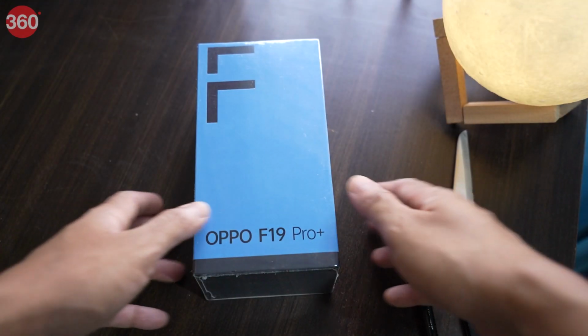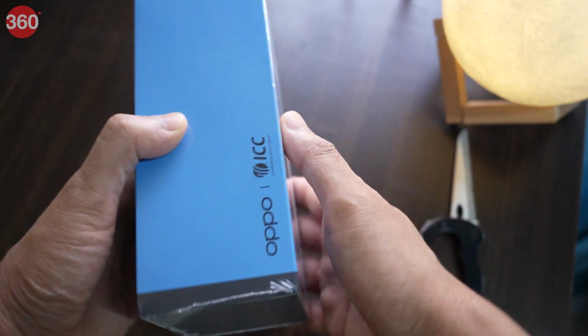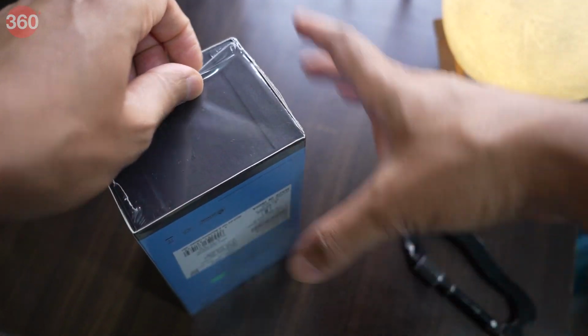Alright, so this is the retail packaging of the F19 Pro Plus. Pretty simple all around. Quite different from the F17 Pro actually. Let's quickly crack open this seal and take a look at what we get inside.